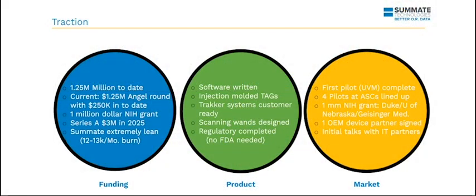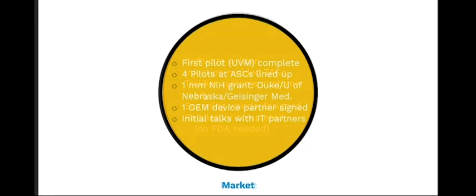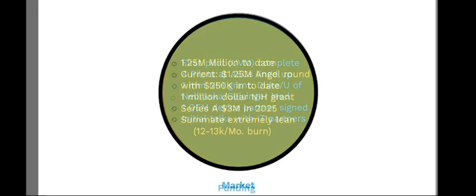And what stage of development are you in currently? So we've developed a full system. The software is done. We've developed the marking technology, which are called tag marks. And we have done one official rollout at an account at University of Vermont, where we scanned 8 Synthes trays with 100% accuracy success. We're currently in our angel round.